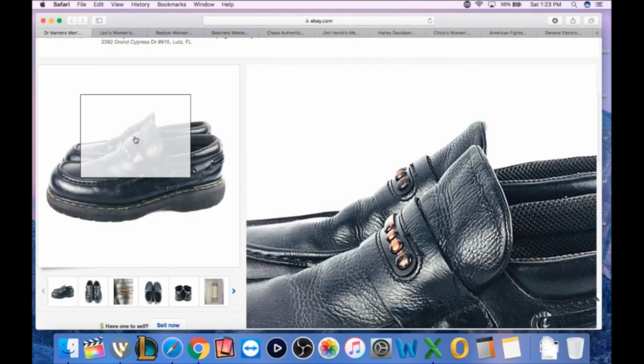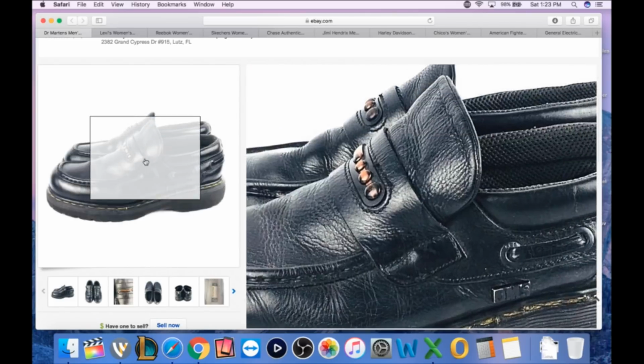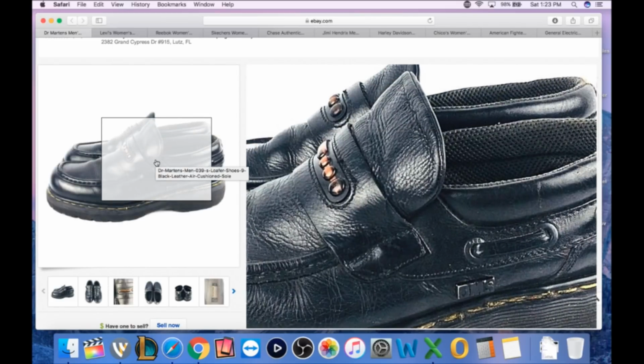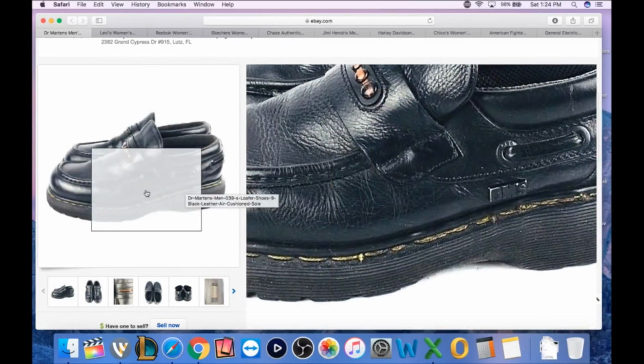These Doc Martens I picked up 2 weeks ago. I'm going to start telling you guys about how long it takes to sell these items as well. That way you get a good idea. About 2 weeks ago, they ended up selling for $44. I paid $5 for these at a church thrift store. So after the fees, we were left with $43, and then they cost the shipping. It went about halfway across the country, and it was like $9.50 to ship them. So that left $33.63, and then we paid $5. So $28.63 profit on these. This is the items that you have to mix in to bring up the average sale price and bring up the average profit price. Really good score on these Doc Martens.